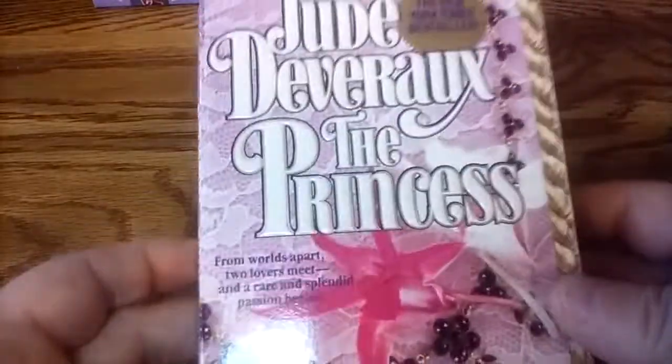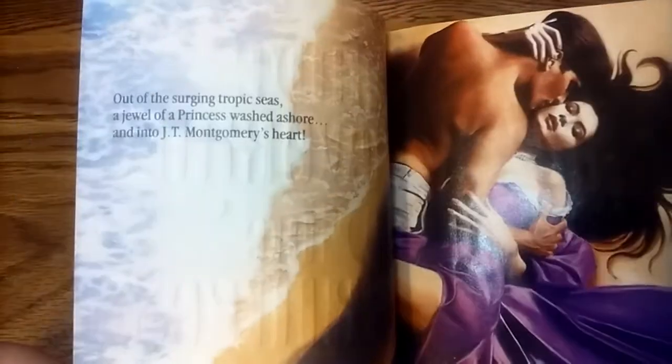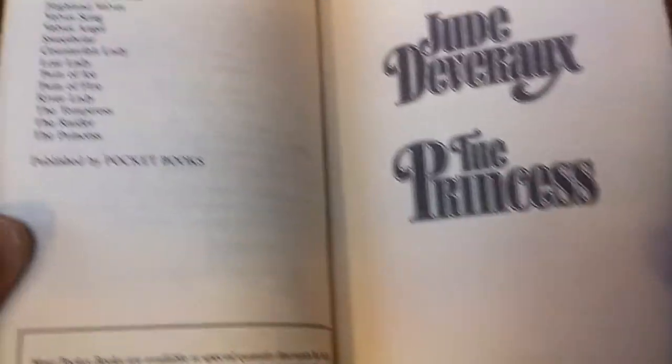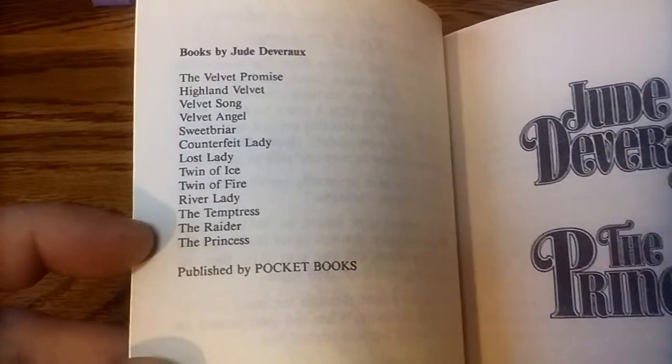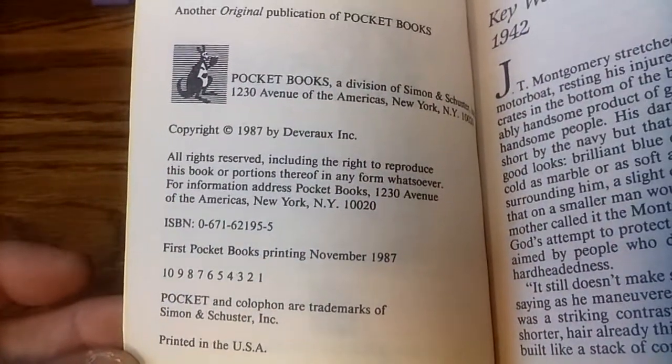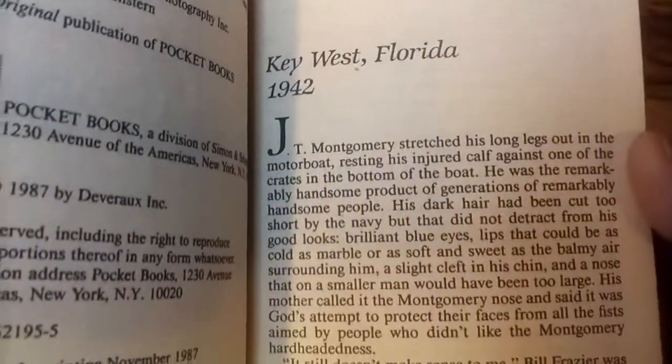There's Jude Devereaux, The Princess. There's the step back, from Pocketbooks. And there's a list of her books. This must be an early one because these are all from the 1980s. In 1987, it looks like a first printing too. November 87. She was pretty prolific at that time.